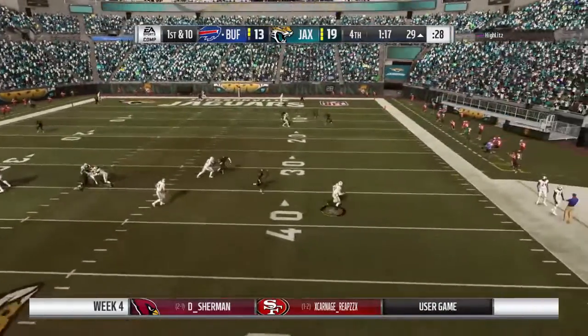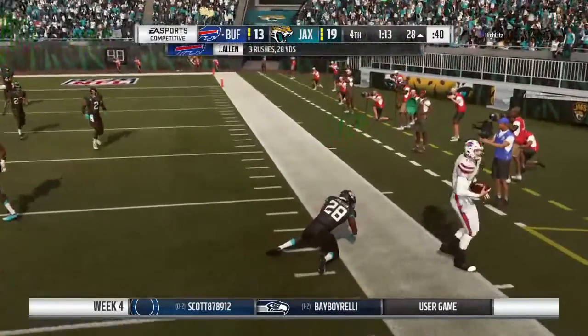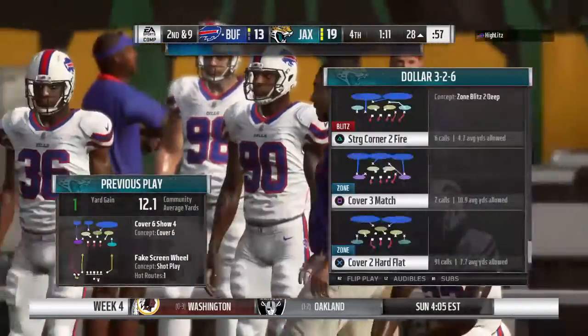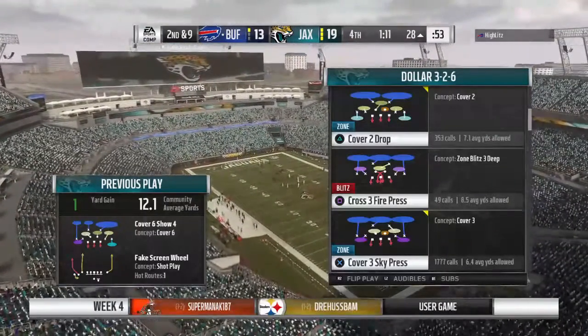Escaping the pressure right. And he'll go down at the 28. He'll get just a yard on the scramble. It's 2nd down. Now the Bills will use the second of their timeouts as they'll talk things over prior to this upcoming 2nd down play.